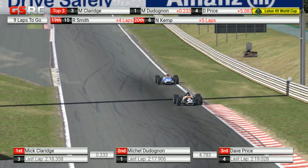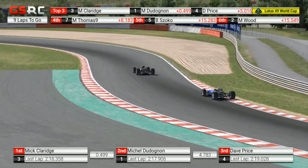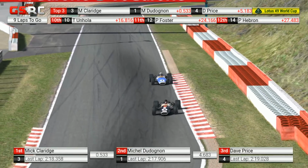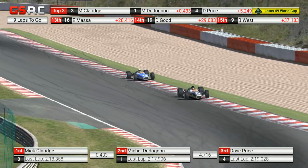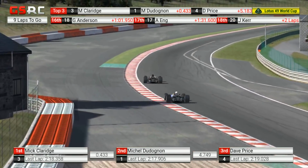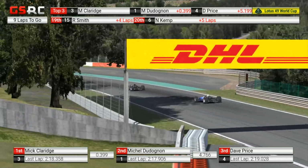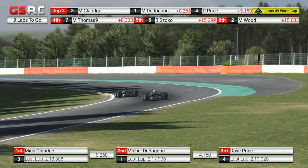Almost 5 seconds back to the next driver. Go ahead, Johan. Sorry, really wide Michel Dudignon went there. I don't know if you saw it. He almost lost his car. Great move to keep it in a straight line though, but that lost him a few tenths, currently half a second behind his rival. But as we have seen so far this race, Michel Dudignon, it doesn't matter if he's half a second or 1 second behind his rival, he will close that gap and he will put the battle again to Mick Claridge. That's one of the beauties of watching drivers race this Lotus 49. It is a handful, and you can see them muscle these open-wheeled cars around like nothing you would see today.